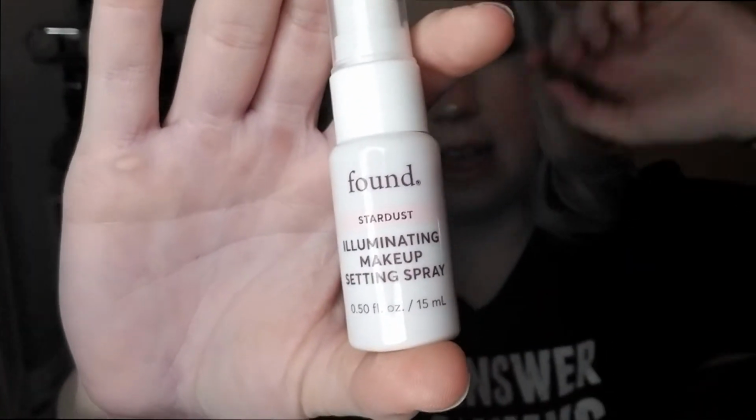And then you get 2 setting sprays. Okay, so you get the matte Sheer Envy setting spray from Hard Candy. I don't think this is the one that smells like cucumbers. No, it's not. I really like their other one. I'm not sure what it's called. I tried it in that full face of Hard Candy stuff. And then you get this Found Stardust Illuminating Makeup Setting Spray. And I've never heard of this brand. I think I might have heard of it, but I've never used anything from it. It comes with a little ball on the inside of it. It smells like alcohol. It kind of stings like alcohol. I'll try these out though and let y'all know. It's actually all the way full.